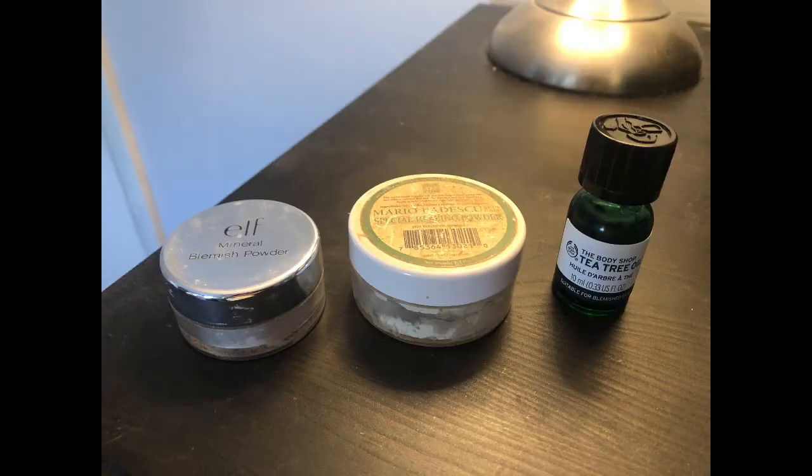I had a little acne treatment category, and I had 3 in December, and I still have 3. I have like the 2 different acne fighting powders. One is by Mario Badescu. It's like their special healing powder. Still have that. There's so much in there, so it's really, really hard to use up. As well as the e.l.f. ones. The tea tree oil I still have. I use that for spot treatments if there's like a really painful zit in particular.